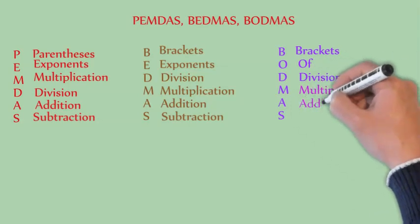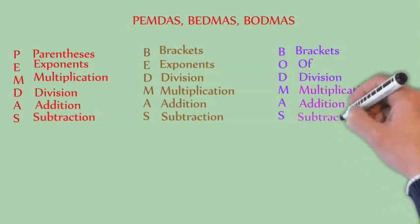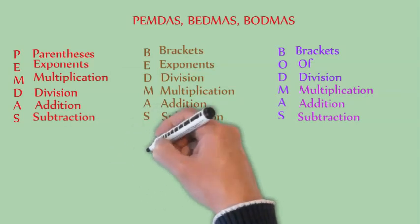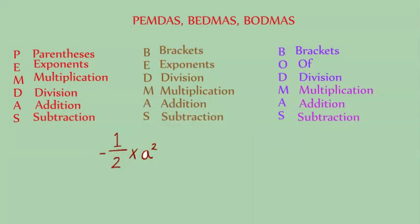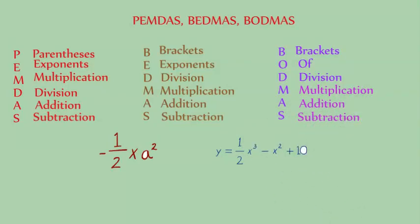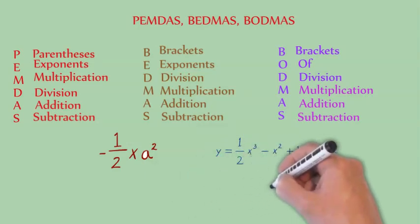Parenthesis and bracket is the same except division and multiplication are exchanged place. The last one is BODMAS, brackets of division, multiplication, addition and subtraction. So of is like half of something ሲሆን እንደማለት ነው። Half of x a square ካለን ለምሳሌ አሁን a square ስላለን there is exponent, we have to square a first before we multiply it by x and take the half, or take half of x times a square. So always we do the exponent.